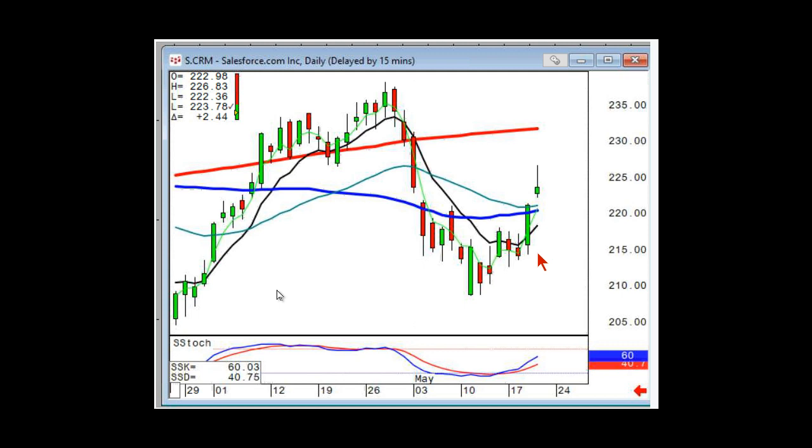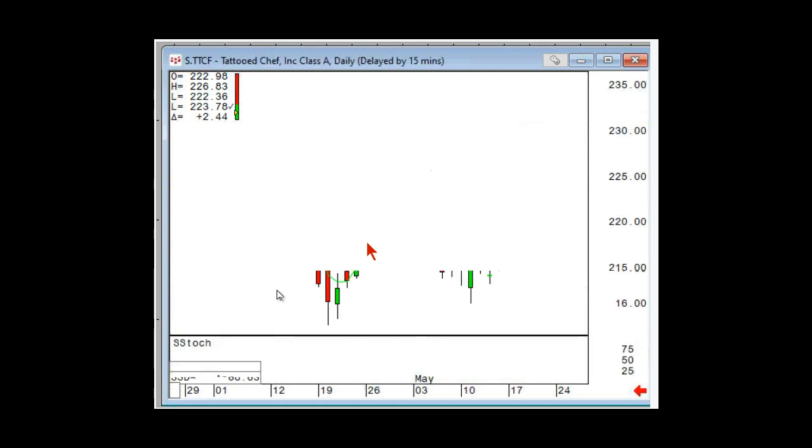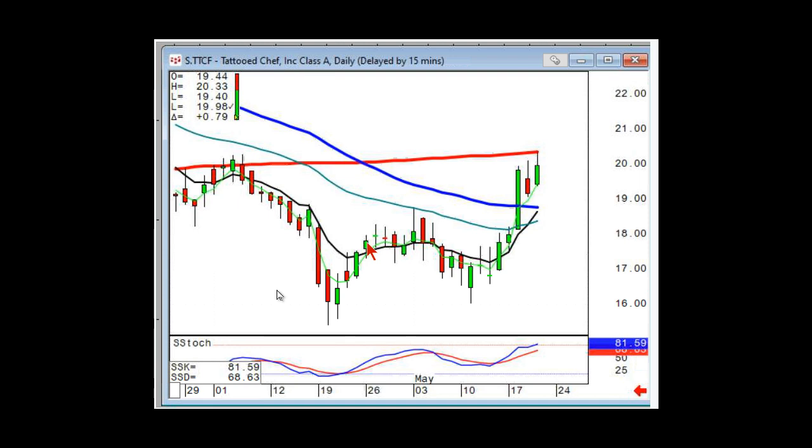Salesforce, the gap up, you want to see this open positive and trade positive. If it does, this is an island reversal, which means you could draw right around this area and not touch anything because of the gap here and the gap here. That's a good implication that they're going to be taking it up at least to the 50-day moving average. And TTCF, you stay long.